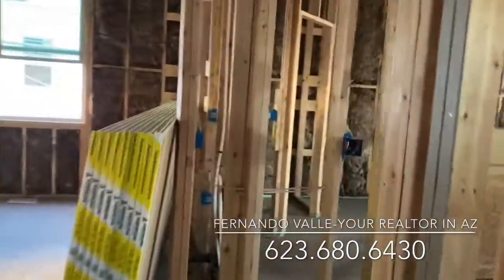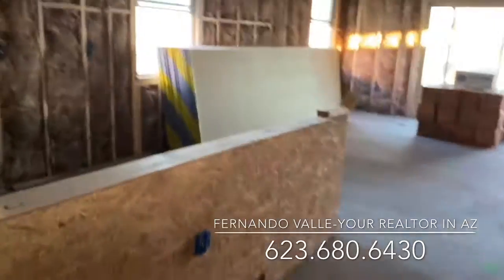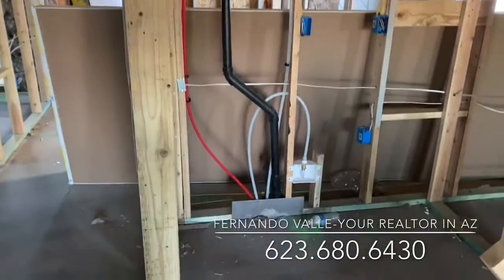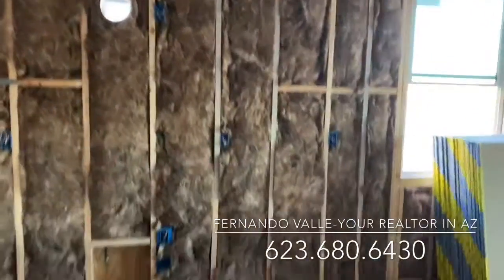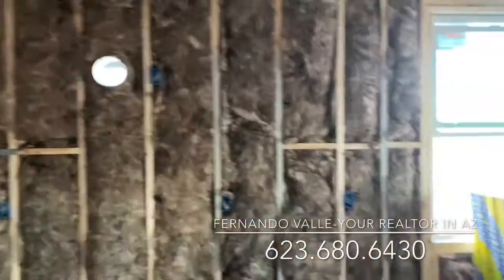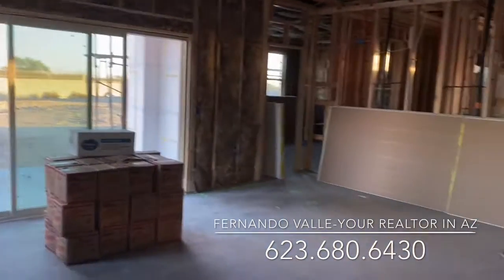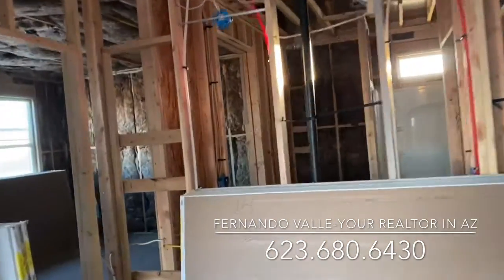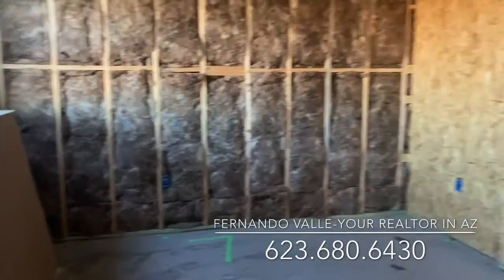So I'll come back in a couple of weeks, you'll see drywall on the wall, but for now, this is what we got. This will be your island, walk-in pantry right there, fridge, and then your range, gas range. There's the stub. Okay, living area. And master back here, away from all the other bedrooms. Good size room.